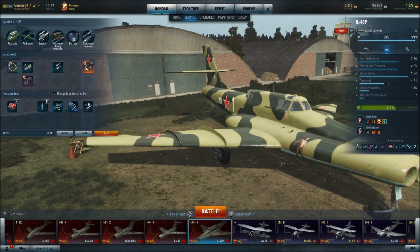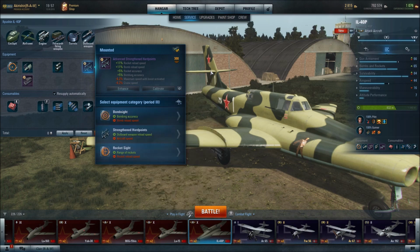For our outboard weapon, we went with advanced strengthened hardpoints, which increases rocket reload speed by 11%, bomb reload speed by 11%, rocket accuracy by 5%, and bomb accuracy by 5%, at the cost of minus 4.2% maximum speed with boost activated and minus 4.2% cruise speed. You know, while speed is not irrelevant in this aircraft, because you do have to get as quickly as you can from one capture point to the other, it's not more important than the other benefits that we get from this particular piece of equipment.